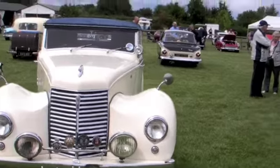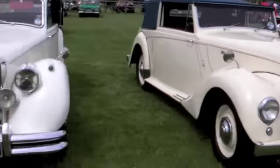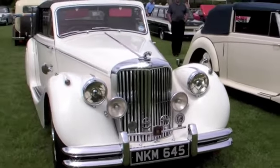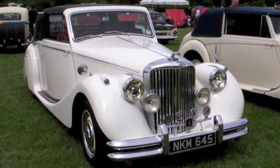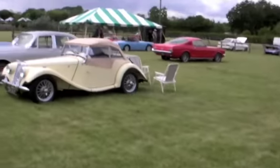Lovely Armstrong. Nice, isn't it? Lovely Jaguar. Look at that. I like that. That might be one I could have bought once. Lovely car.